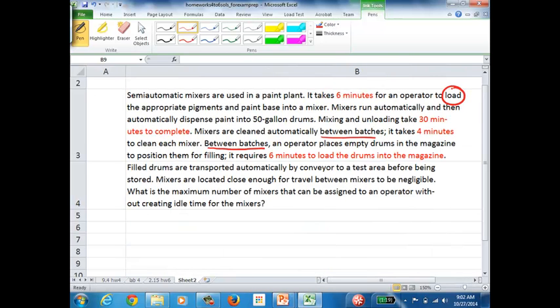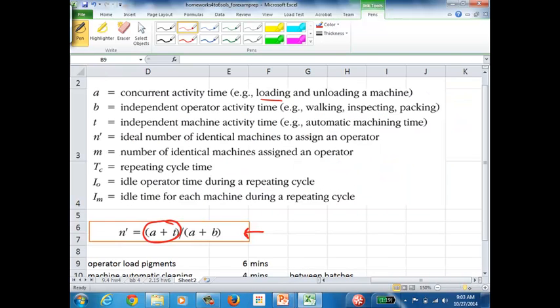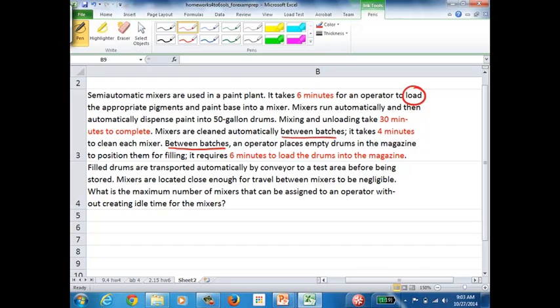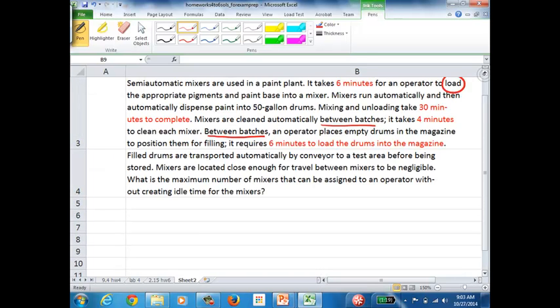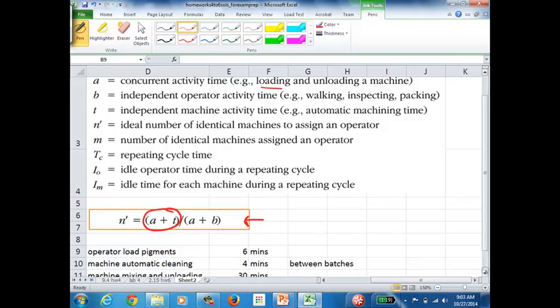But again, this right here, yes, it's confusing. My explanation for this portion here is that this is happening at the beginning of the process, and it's not repeated. And it's something that the operator is doing as part of their independent work. But yes, it involves the machine and the loading of the machine. Yes, so I guess we can revise the answer.